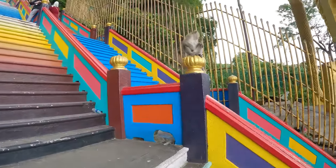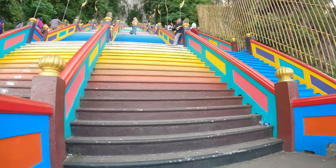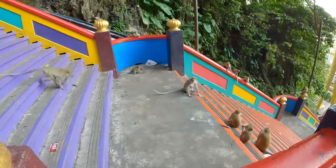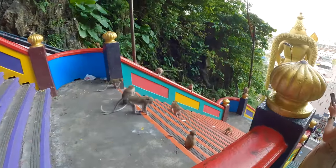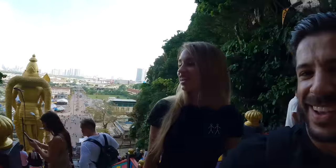Oh my gosh, talking of one, right here. There's one on like every single pillar. Oh goodness. Check, there's another guy over there. Yeah, we have some monkeys, quite an entire family. Oh gosh. They are actually really, really cute.